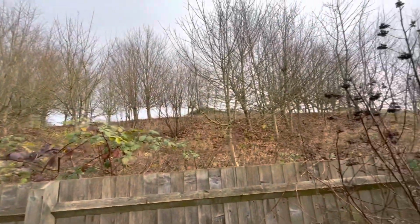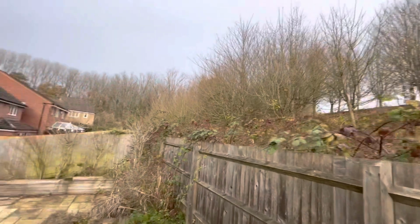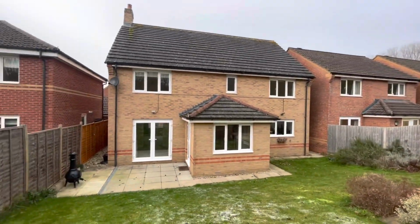It's a beautiful aspect from the rear of the property. Won't be built on, so you've got nobody overlooking you from the rear. And there's our property.